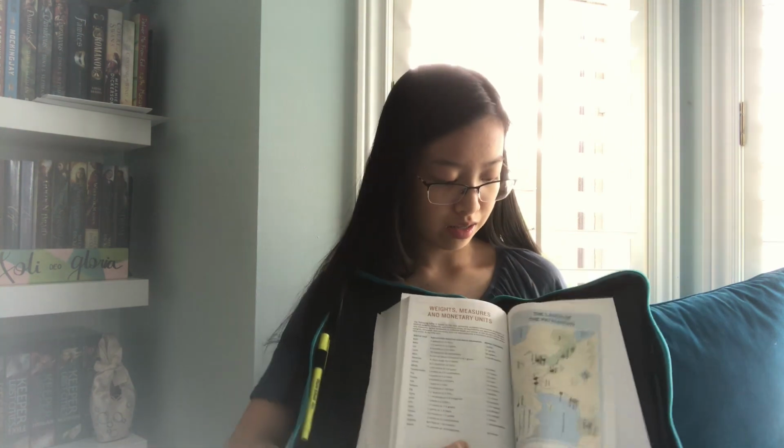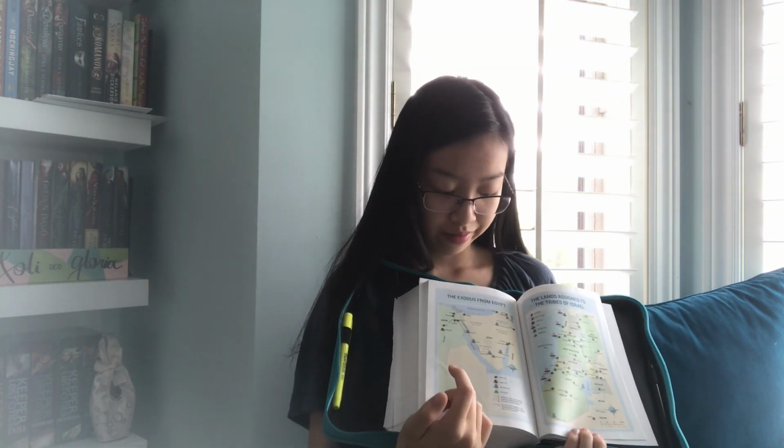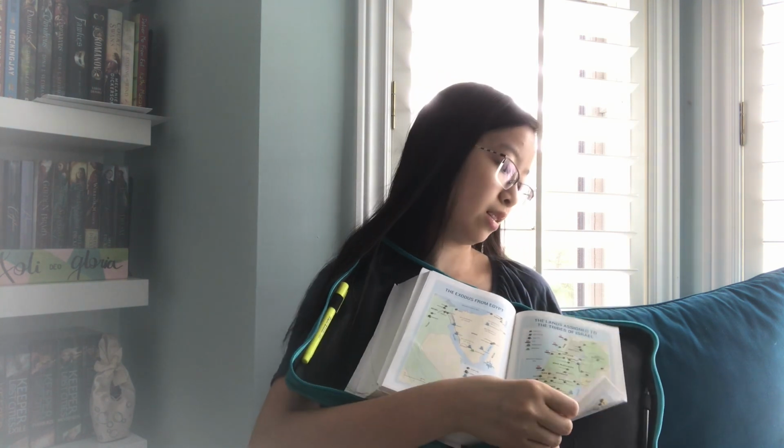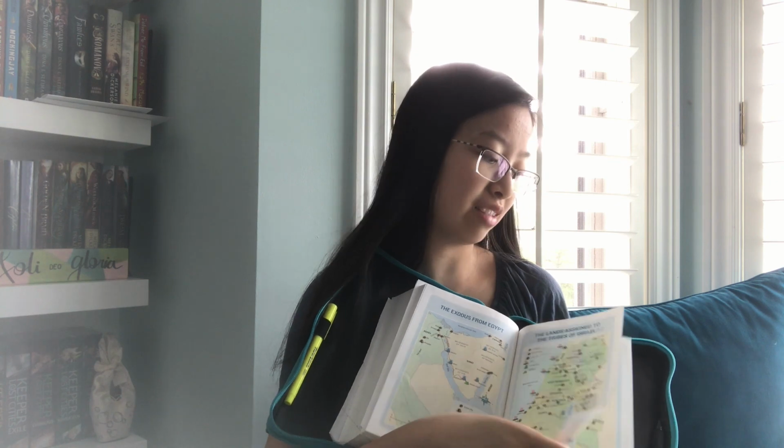The Bible. So yes, the Bible is a book. Like, why would it not be a book? And it's got plenty of maps in it, believe me. So let me find a few, for example. Actually, there are tons of maps in here. Okay, so at the back of each Bible, let's see. This one has the lands of the patriarchs, the Exodus from Egypt, the lands assigned to the tribes of Israel.